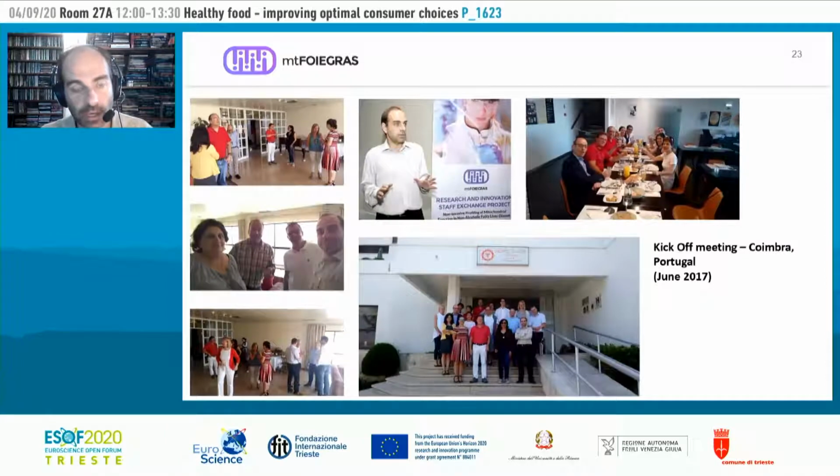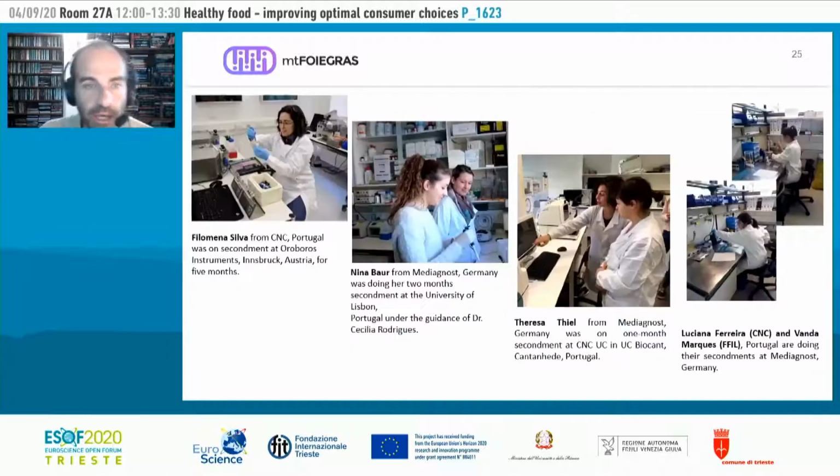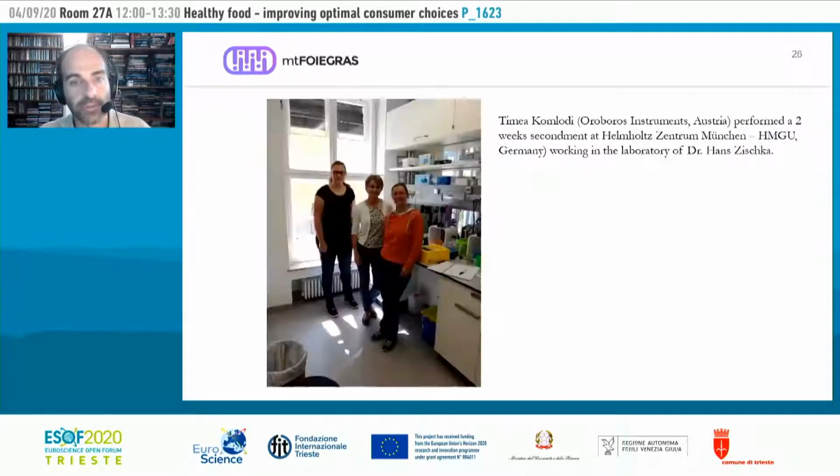Just a few considerations. This was our kickoff meeting in Coimbra, more than 3 years ago. Time actually flies. Then we met quite often. This is when we signed the consortium agreement in Germany in the same year. Here are some images of different secondments, which I think went very well. We have several papers already out, and several others will be coming out as well, but we have to take care with the companies' intellectual property.